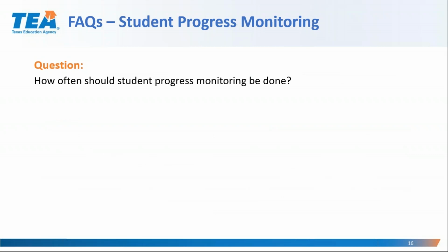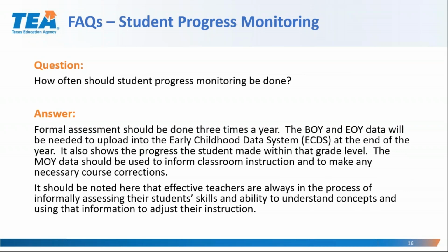How often should student progress monitoring be done? Well, formal assessment should be done 3 times a year. The beginning of the year and the end of the year data will need to be uploaded into the Early Childhood Data System, or the ECDS as we love to call it, at the end of the year. It also shows the progress that the children make during that grade level.